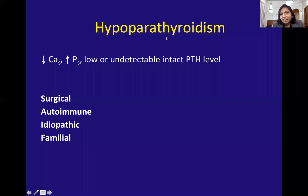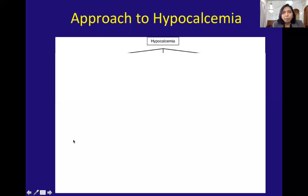This is a very rare condition to happen, and it generally happens after, say, thyroid surgery, if the surgeon inadvertently removes the parathyroids along with the thyroid. Or it can be autoimmune, or it could be idiopathic hypopara, or it could be a familial hypopara.